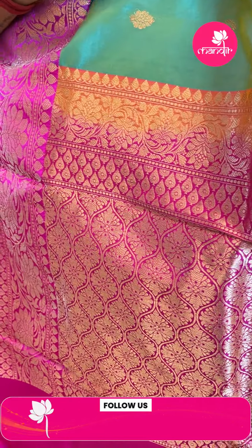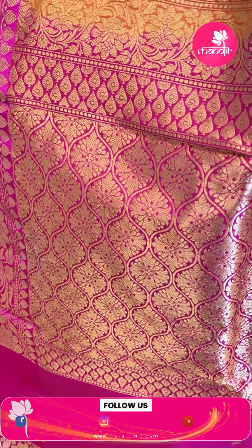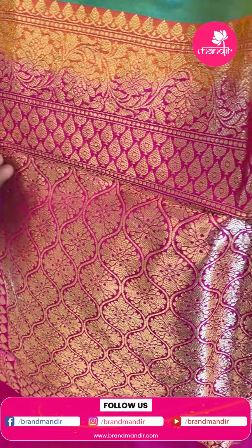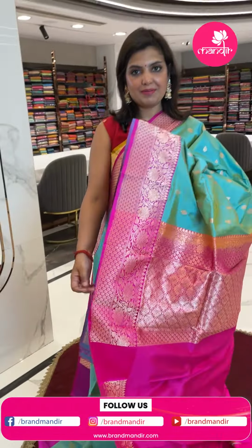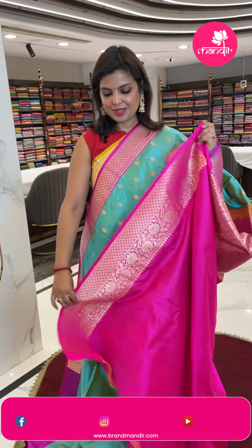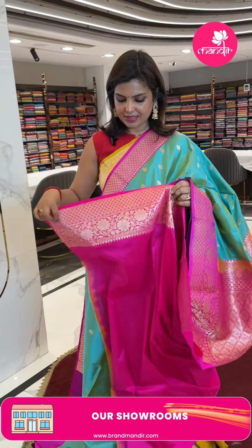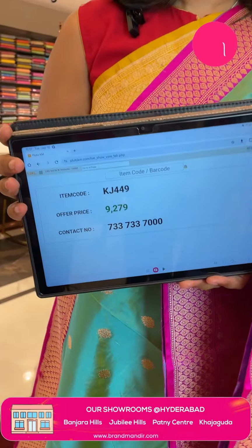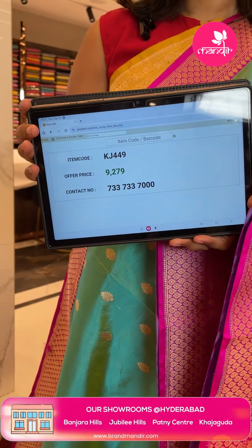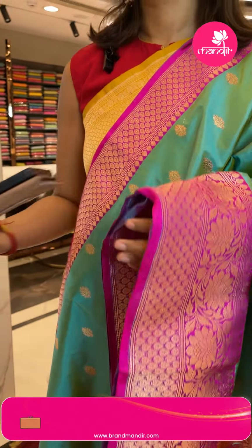And this is the rich grand pallu. From here you can see the color transition, from peach to hot pink. So very, very pretty. And we have this hot pink blouse as a contrast. So very unique and a very, very pretty saree. So the code is KJ449, offer price is 9,279.